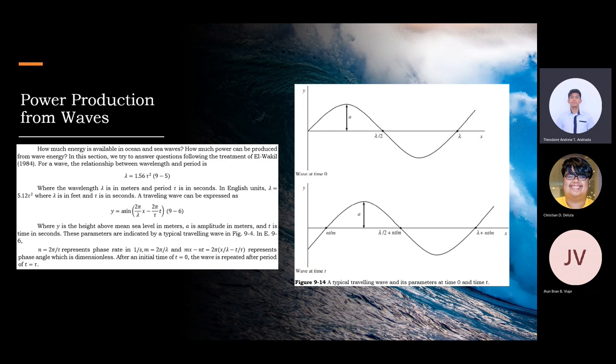So, power productions from waves. First, how much energy is available in ocean and sea waves? How much power can be produced from wave energy? In this section, we try to answer questions from the treatment of L.